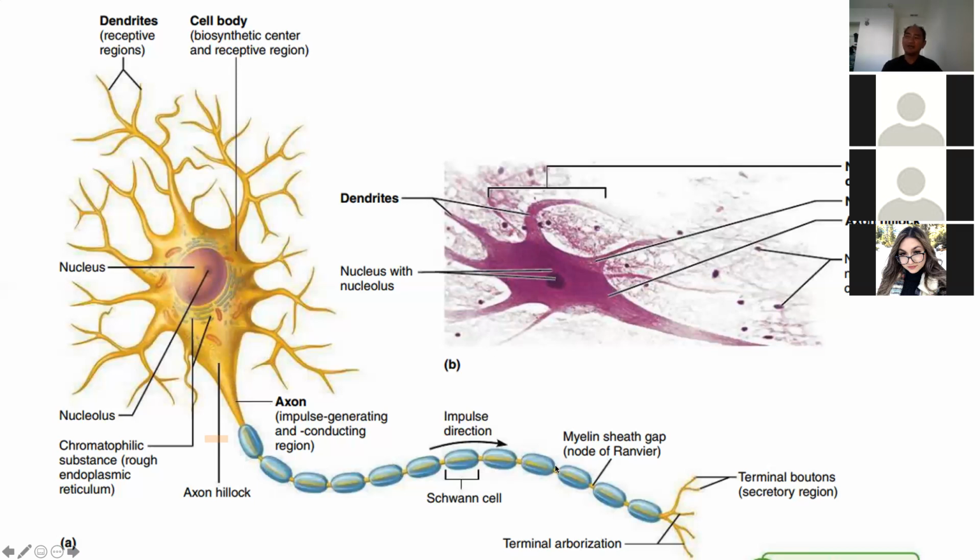Axon is covered with the myelin. Here, the blue structure is called myelin. Myelin arises from the neuroglia cell, but it is really awkward. This myelin is only for this region. This myelin is only for this region. This myelin is only for this region.